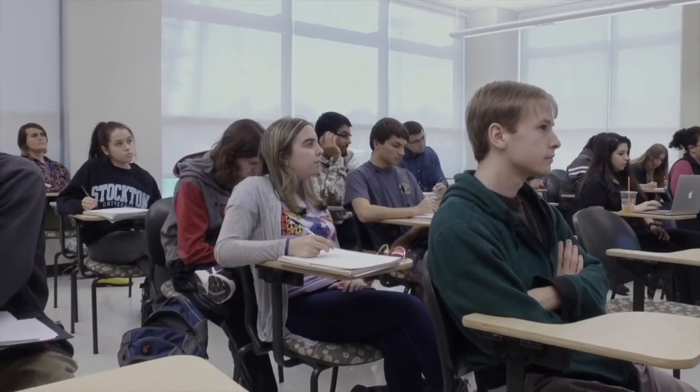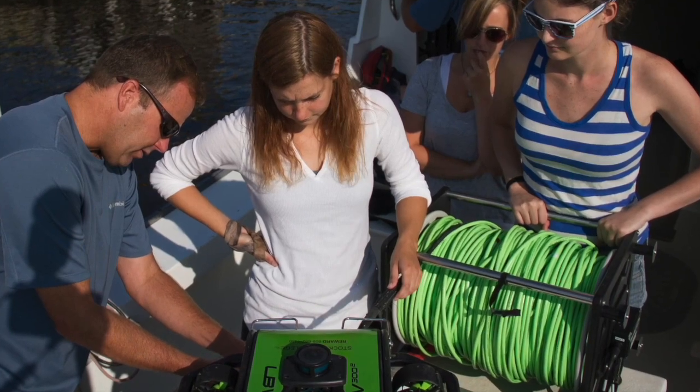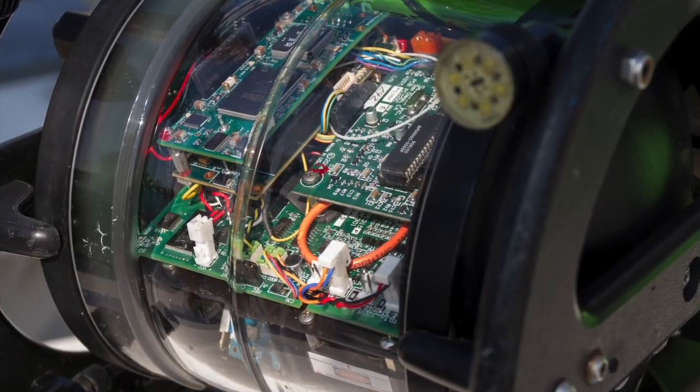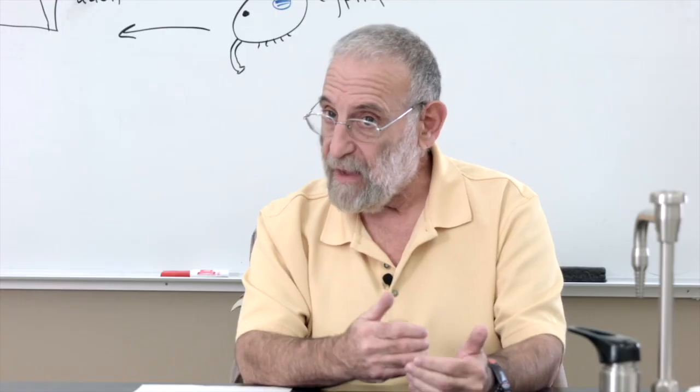Classroom instruction at Stockton is very important. We like our lab work, we like our field work, but working in the classroom is important. We're using modern techniques. We've got lots of modern high-tech equipment, both at the field station and here on the main campus. One of the important things for us is that we keep the classes small, and what that does is it maximizes the amount of interaction between the faculty and the students.